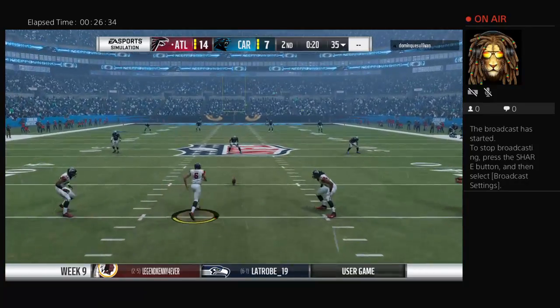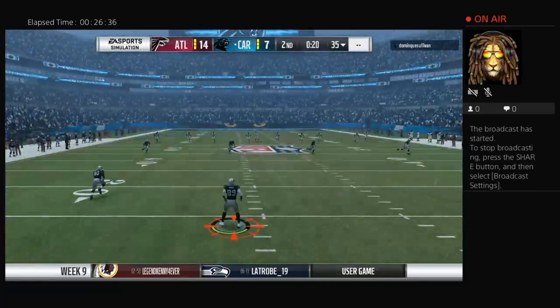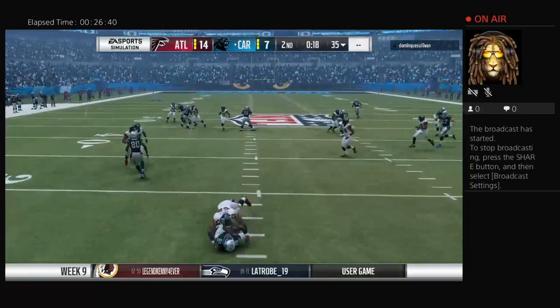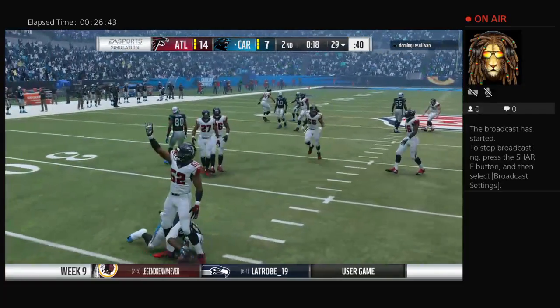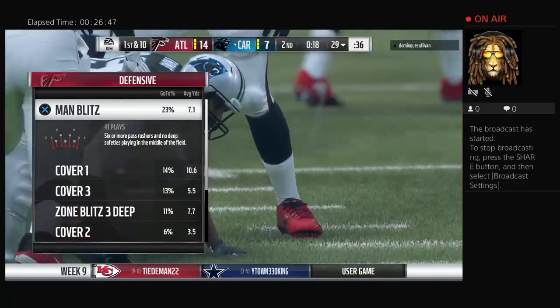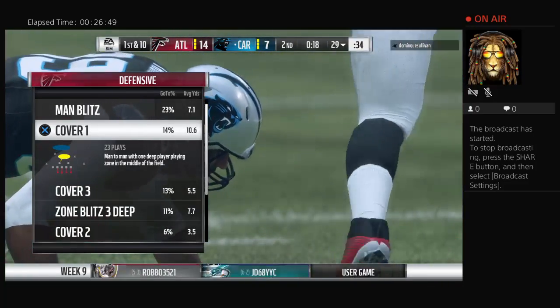Sturgis out now to kick this one off. It's a very short kick taken by an up man. And a good return as he'll be stopped just shy of the 30-yard line. Here are the Panthers now as their offense comes back out onto the field.